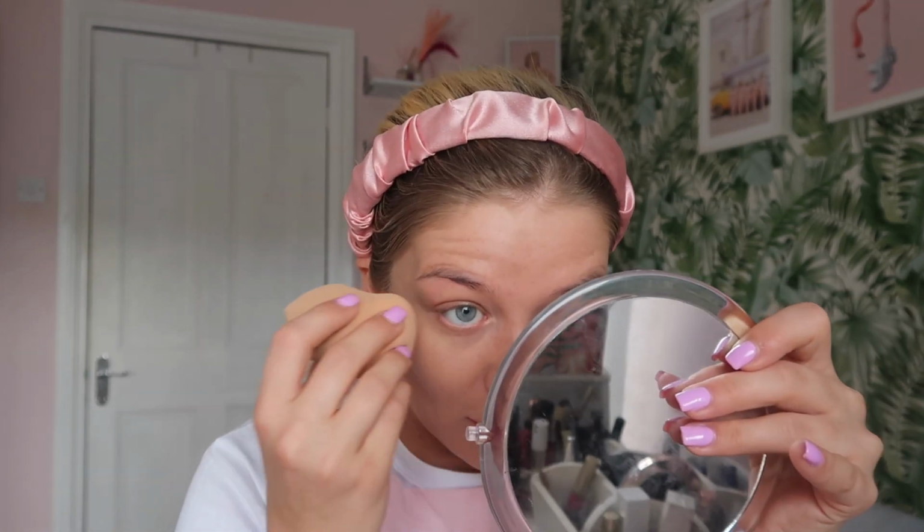There we go. So it has blended out really nicely. I don't know if it's done anything. Do you know what I mean? Like I said, I'm not great at makeup anymore, so I can't really tell. My bags are still there, but has it brightened my under eyes? I think sometimes concealer just makes the whole look sort of come together.